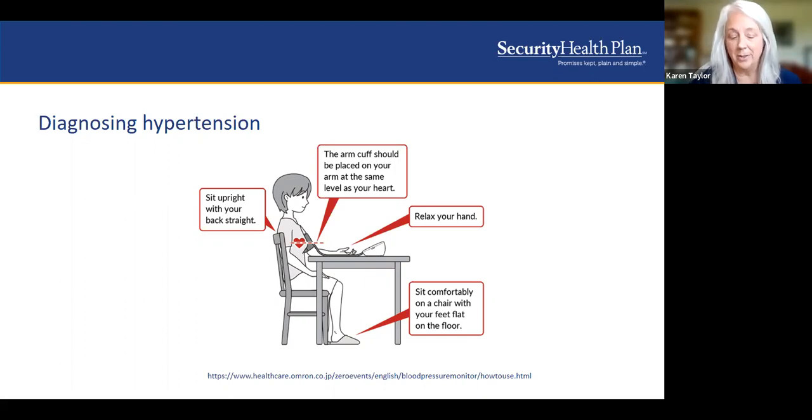The legs should not be crossed. And you need to make sure that the proper size cuff for the upper arm is used. Not too big, not too small, that Goldilocks, just right size. Not doing all these things can give you inaccurate readings, high when it's normal or normal when it's high, and getting inaccurate readings is totally useless. A clinic nurse can help you identify if you need a regular or extra large cuff.